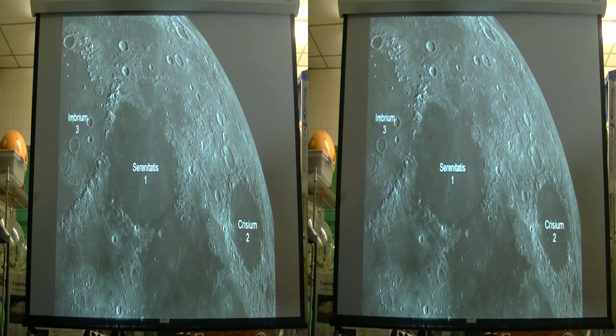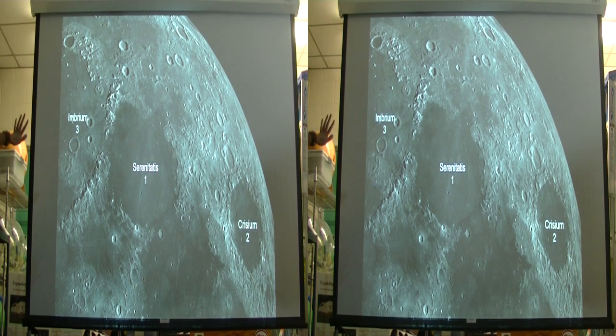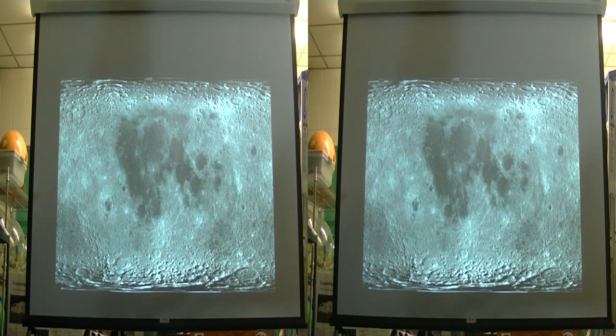So we have this new picture. We have relative ages here. Serenitatis came first, Crisium came next, and Imbrium came third. So this was the original story here.